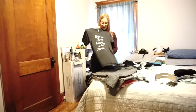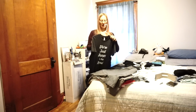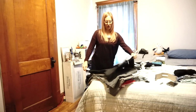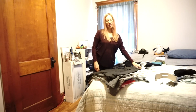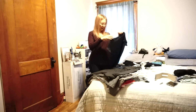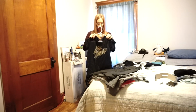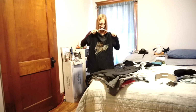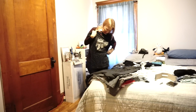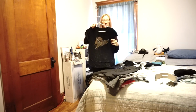Yeah, that said, like I said, this might be a shirt that I might get rid of. I don't know. I'm putting it in the keep pile, but if I don't wear it, I might get rid of it. Okay, I used to wear this shirt all the time, and I don't know why I stopped. I think it's a weird shape. It's a kid's XL, and it's really wide. But that's fine. It just fits a little bit weird.